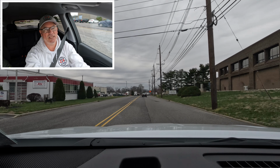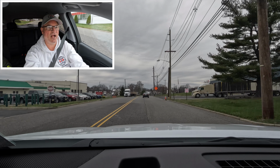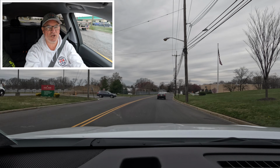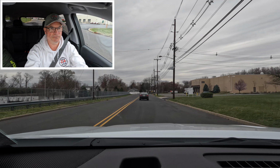Now the steering is light, but it is pretty direct. So you're not going to get feedback. It's an SUV. That's just the way they operate. But you're not going to get a lot of play in the wheel. So when you want to turn the vehicle, it's going to go where you point the wheel, without a doubt.